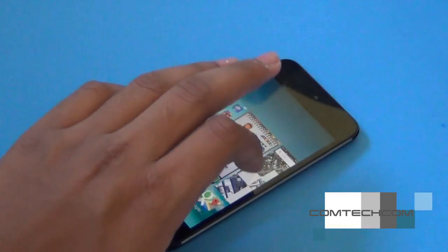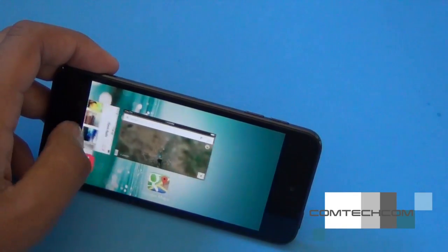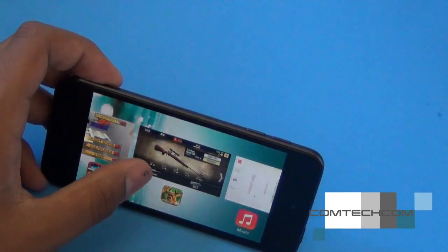Because there is only 0.5 GB of RAM, the device will only be able to hold 2 to 3 apps. iOS 7 shows the thumbnail of the app, but when you click on it, the app will start reloading.